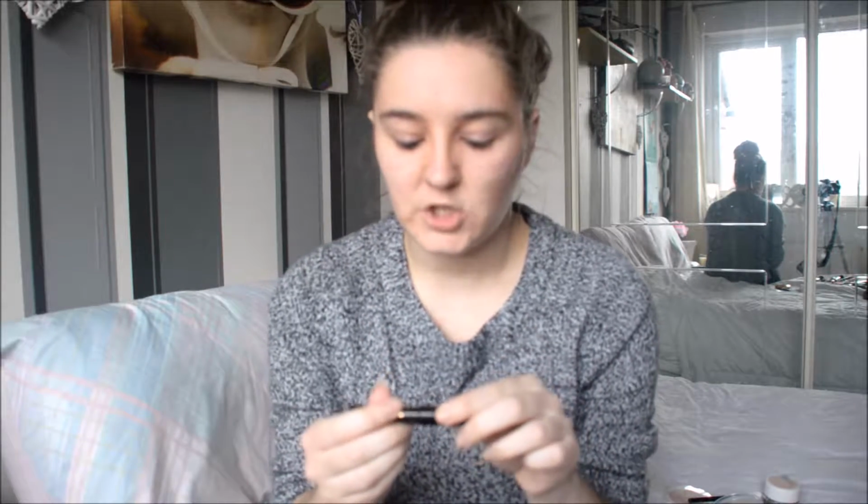I then just go in with this eye pencil. I actually got this out of a glossy box, I can't remember which one. But it's just lovely, like just a greeny grey colour, and I basically just go over all my lid with it. That's my eye colour done, as in eyeshadow.